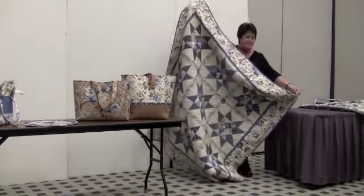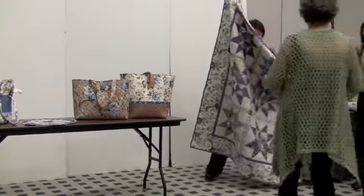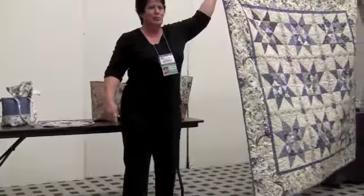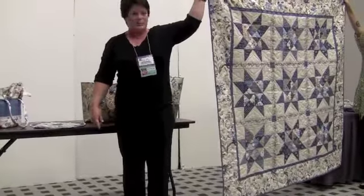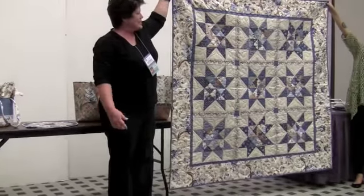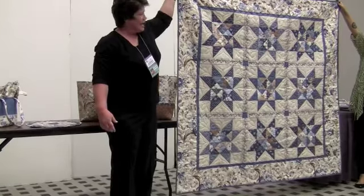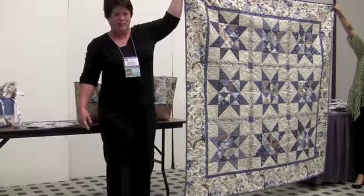And this is the free pattern. This is the free pattern that will be available on Red Rooster's website, showcasing all of the prints in the collection. And we call it Patchwork Stars.